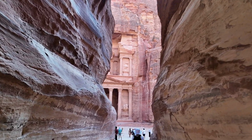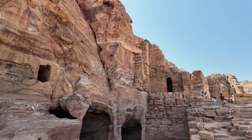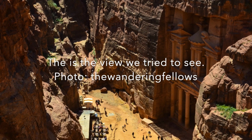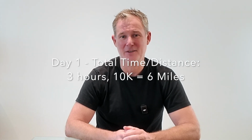On our first afternoon, we walked down the Siq, went to the Treasury, and walked amongst some of the high caves and royal tombs. We attempted to do the Al-Khubtha trail to the high overlook over the Treasury, but it was closed. So we turned around, headed back to the hotel. Total walking was around 10 kilometers.